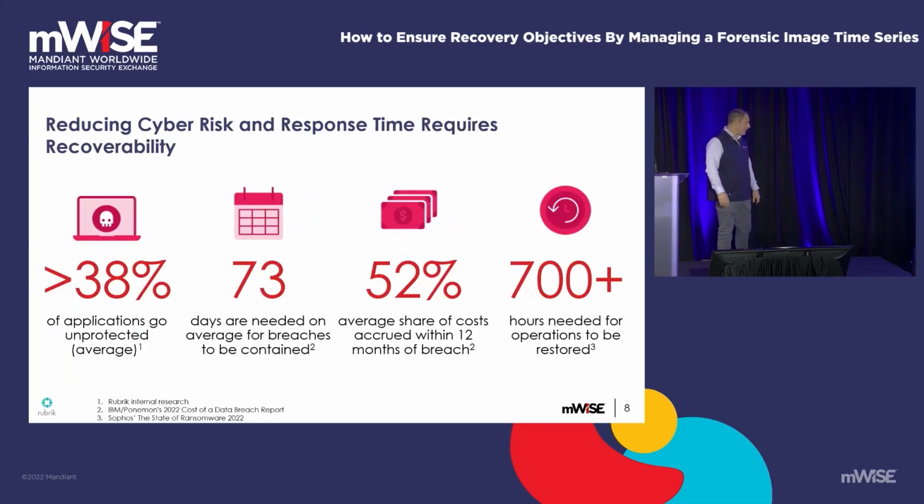Some stats here for you. This first stat is a Rubrik stat. About 38% of our customers' applications go unprotected on average, which may be surprising to you. These next 2 stats are from the Sophos, the Ponemon report, the cost of a data breach report. 73 days on average are needed for breaches to be contained. And about 52% of the costs are costs within 12 months. So those are near-line costs.